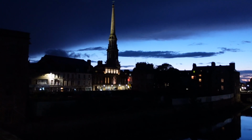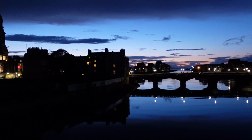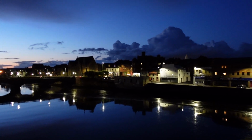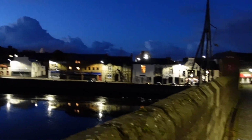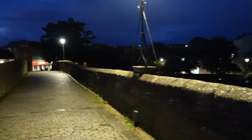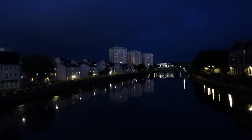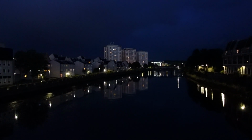The views from up here on the bridge are pretty good. An old church there signifying that the time is 8 o'clock. There's the new bridge that carries traffic. Night sky there behind, clouds up above the row of houses on the riverbank. It's a lovely area. I just wish I'd have got here during the day. And then out in this direction, looks like a train crossing the bridge further up. And then some tower flats in the distance there. Part of new Ayr, I would imagine.